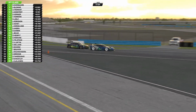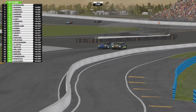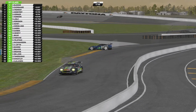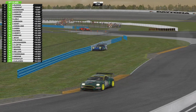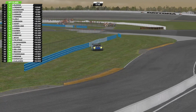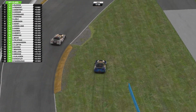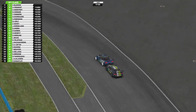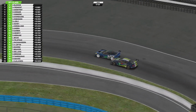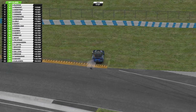Holds it into T1. Blom, he wants to look to the outside. Decides not. Oh, they come together. Overgaard is off onto the grass. He might hold on to P4, might hold on to a top 5. 2 seconds, 1 second, Ferrier's coming by, that's P6. Leslie is now 4 seconds, will he hold on to that? He's going to be P6 after all of that. That's an unlucky event there.